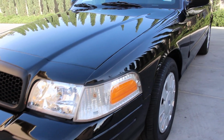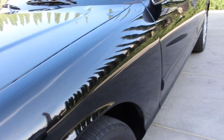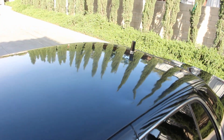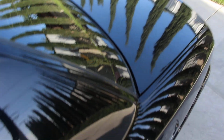Super sharp looking vehicle, folks. Look at that paint. It is original. Little scratches right there, as I mentioned, but nothing big or major to worry about. E85, okay.